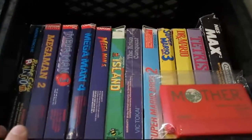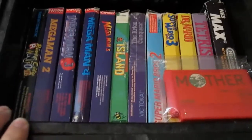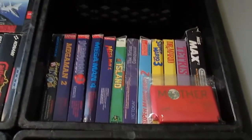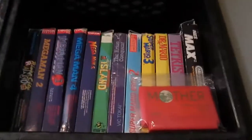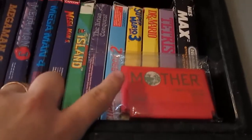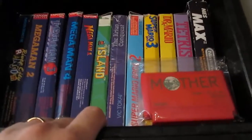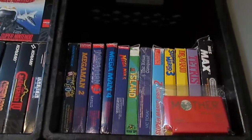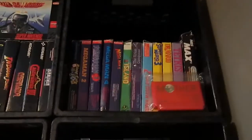So since it was such a good deal, and they're great games and great box art to look at, even though some of it's cheesy, I thought it'd be cool to have them all from the original owner and have that story behind them. And then, let's see, Mario 2 and 3, Dr. Mario. I think I picked that up with my brother in Pennsylvania. One of our first excursions looking for old Nintendo games. And there's Mother, which is Earthbound on the NES.